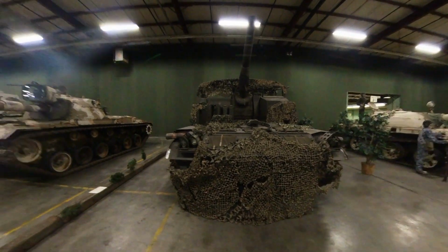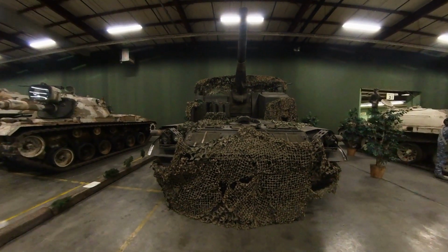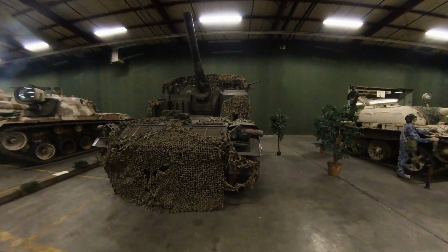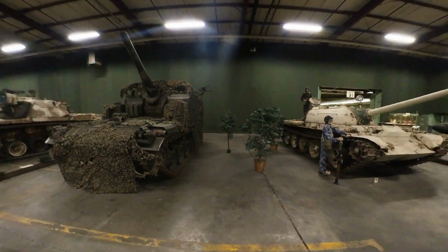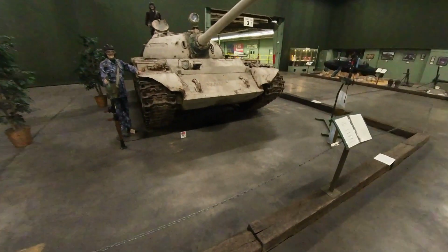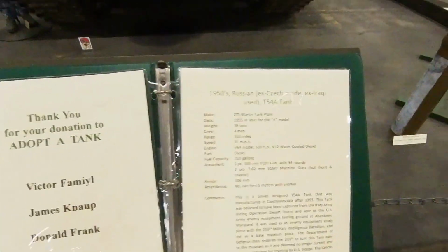Sixty percent of this huge collection could be in action today. That's just crazy to me. I almost didn't see this one with the camera. The camo was hiding from you. Oh, that's the Joker tank. This must be Russian. It is Russian. I called it. How'd you know?